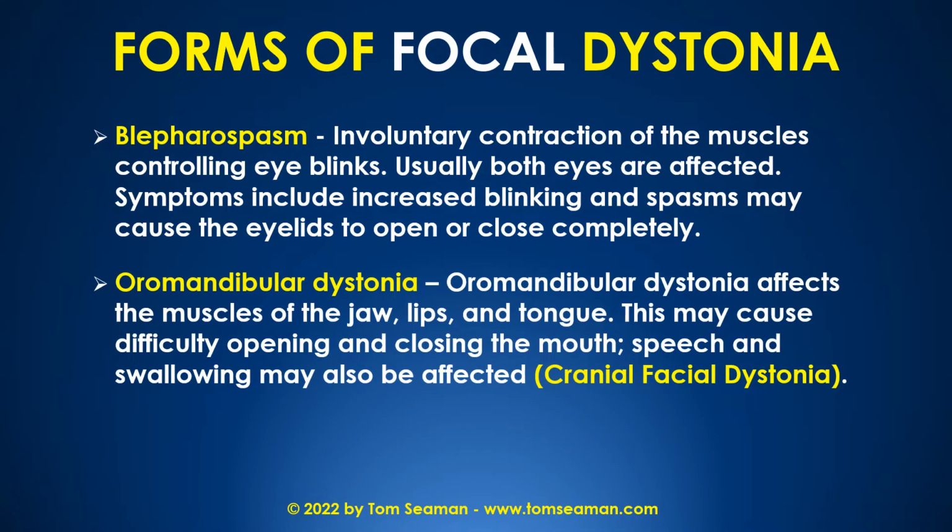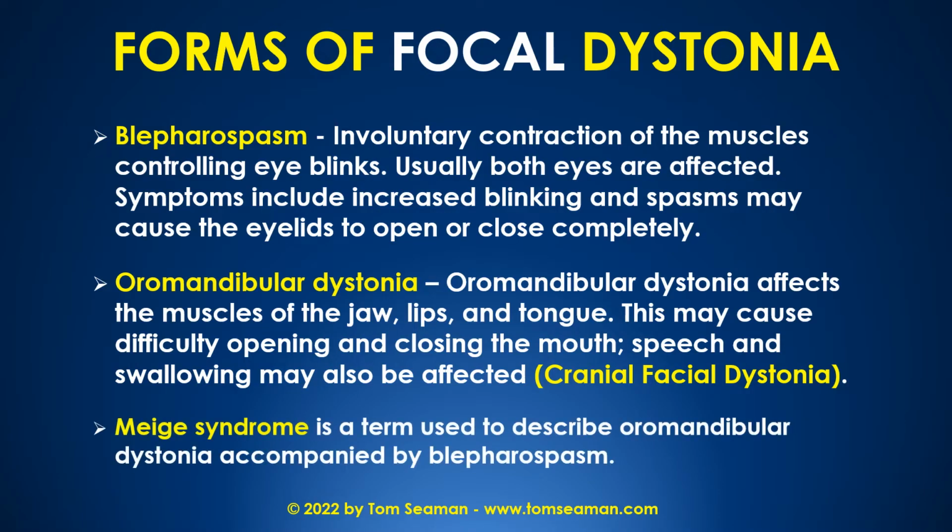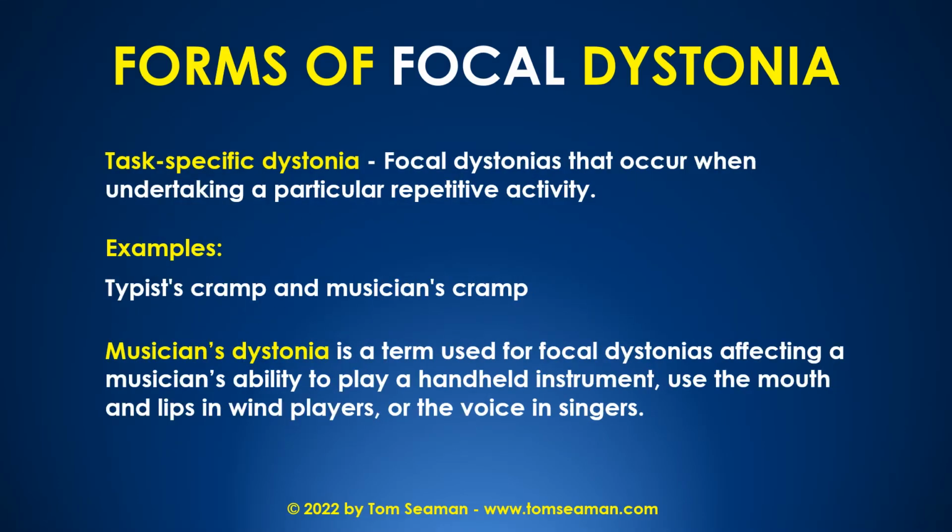Oromandibular dystonia, another form of focal dystonia. It's also called cranial facial dystonia, and that's where it affects the muscles of the jaw, lips, and tongue, which can cause a lot of difficulty opening and closing the mouth, eating, swallowing, and speech as well. And then there's Meige syndrome, which describes both oromandibular dystonia and blepharospasm occurring simultaneously.